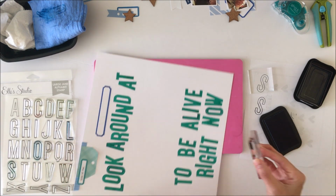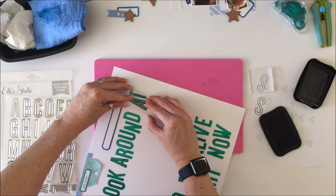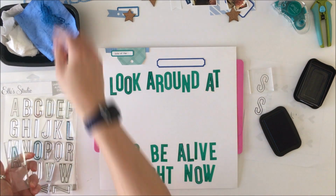I think I did not do all of the O's, but I can't remember what I did. I randomly tried not to do every one. I just wanted some of them.